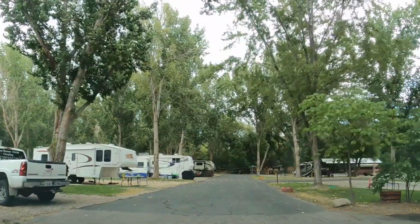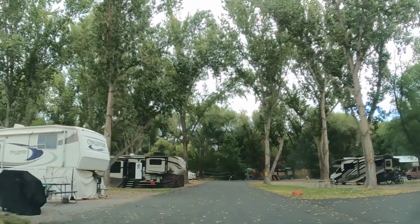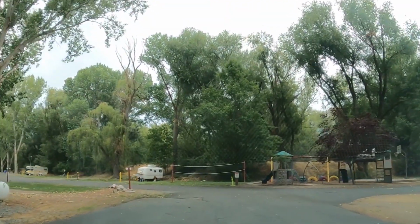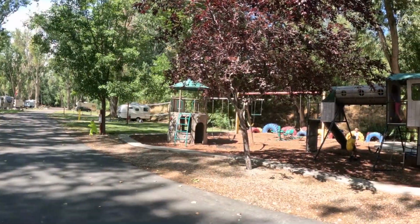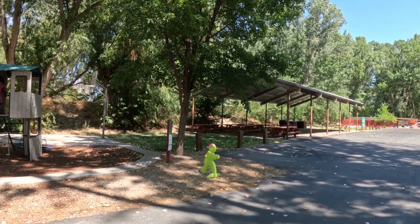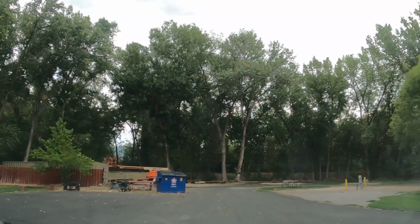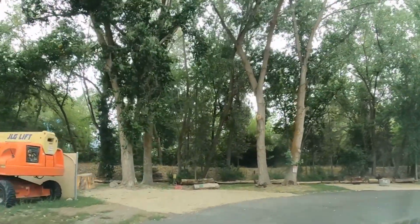and show you just this right-hand edge of the park. There are back-end sites along the outside edge, but every other site in the park is a full hookup pull-through. And as we came straight back here, you'll see the volleyball court. You'll see a great playground. And then you'll see a little pavilion there. And that pavilion is for the Sunrise group tent camping area. And the whole way down along this outside edge is all tent camping.